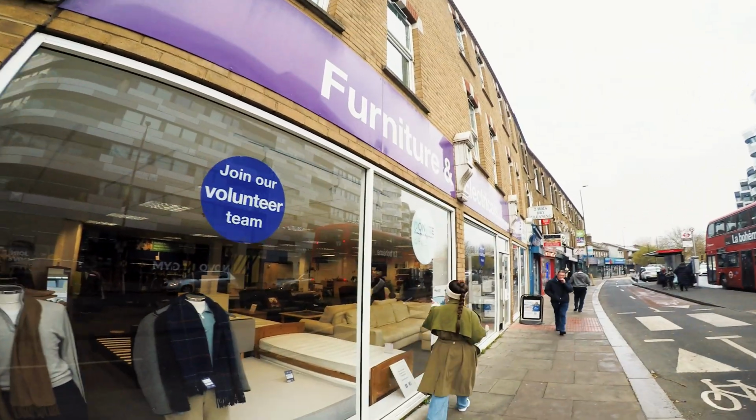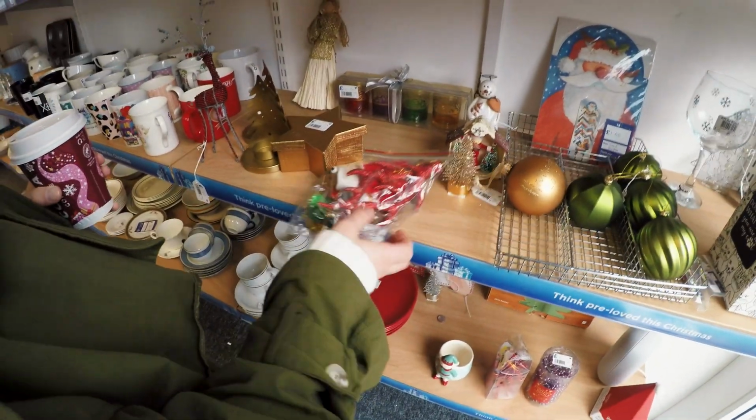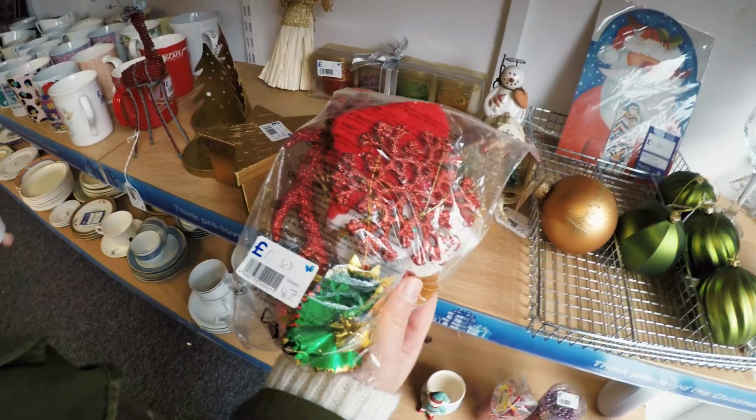But anyway, with that first boot sale down, it was on to the first charity shop. So over in the corner of this charity shop, there was so many different bits in this shelf. So I'm just going to highlight a few random bits here.